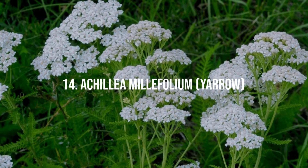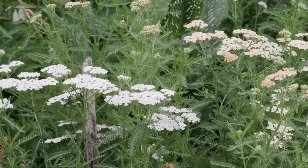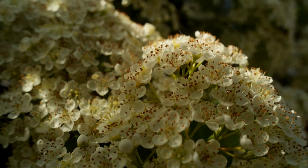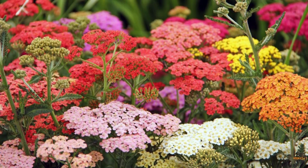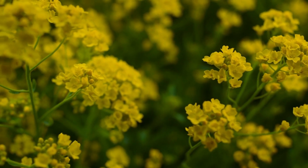14. Achillea millefolium, yarrow. Last but not least, Achillea millefolium, or yarrow, is a hardy perennial that blooms from early summer to early autumn. Its flat-topped clusters of flowers come in various colors, including white, yellow, pink, and red. Yarrow is drought-tolerant and deer-resistant, making it a reliable choice for any garden.